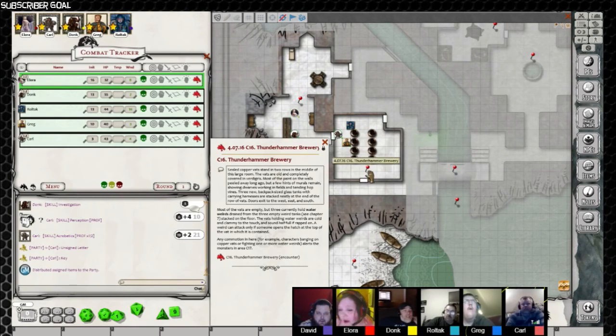Now at the end of the vats, to the south part of the room, there are 3 glass tanks that are definitely newer than the brewer kegs, with carrying harnesses, stacked neatly at the end. They're like clear, big barrels of water with a shoulder strap, like you would throw on a backpack, and it looks like you just carry water in these things. But the beer vats themselves definitely seem empty and have been empty for quite a while, because you can tap on them and it doesn't sound like there's anything in them.